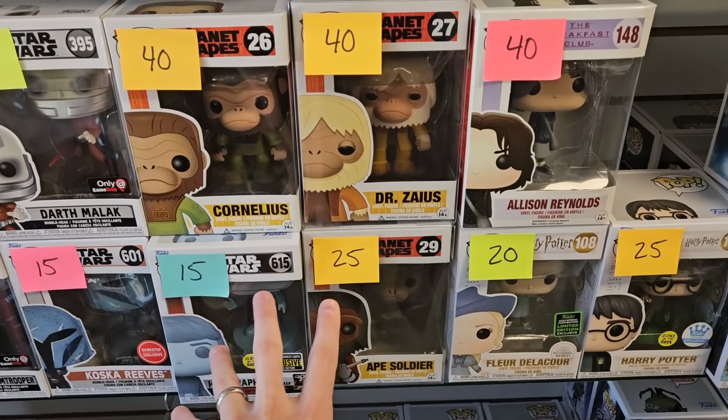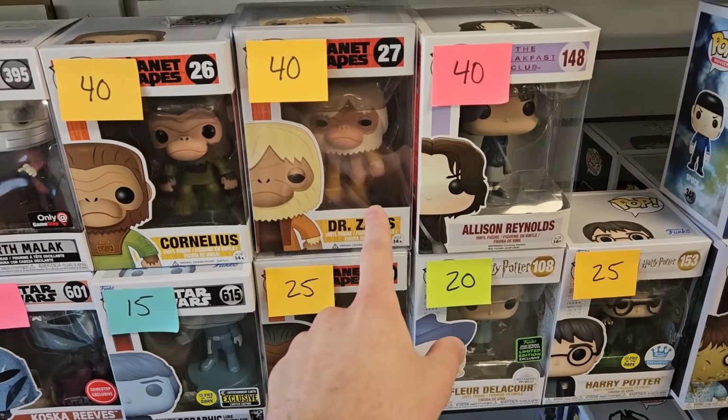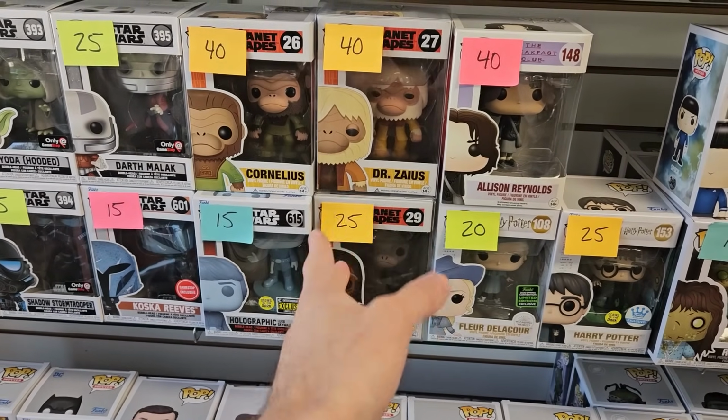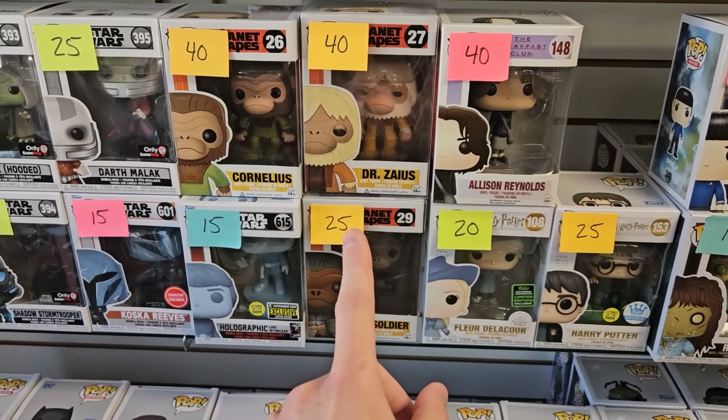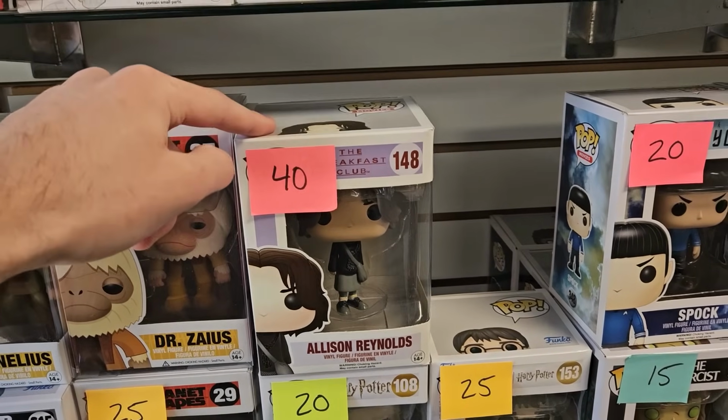So I don't really collect Planet of the Apes. However, I can appreciate the Pop. So we have Cornelius, Dr. I don't remember how to say his name. But we also have an ape soldier down here. I'm very excited to see the next movie coming out very soon here, actually. I think it might be next month if I remember correctly. Anyways, though, really cool Pops. We also have Allison Reynolds here from The Breakfast Club.